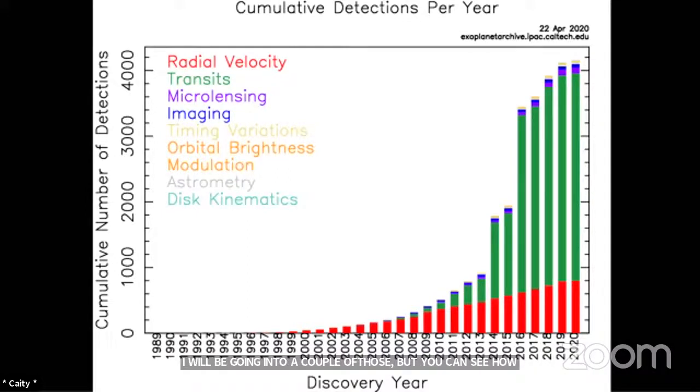And the two colors that you see most here are red and green. So the two methods that we use most often to find these exoplanets are what we call the radial velocity method and the transit method. I'm going to explain to you what those are, starting with radial velocity. Both of these are not dependent on finding the planet itself. We find them by looking at the effects that they have on their star.